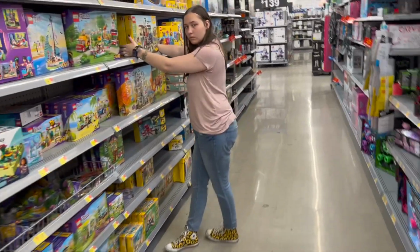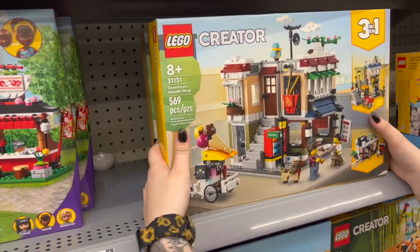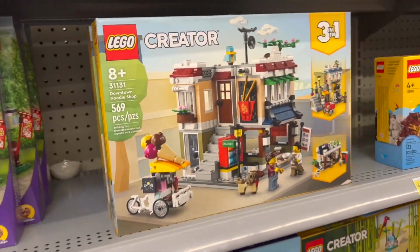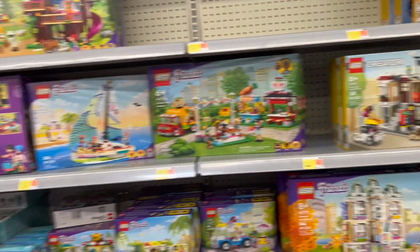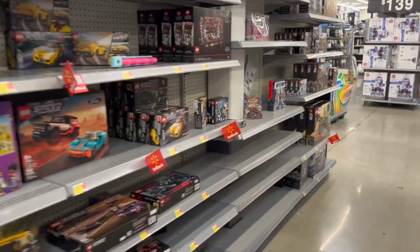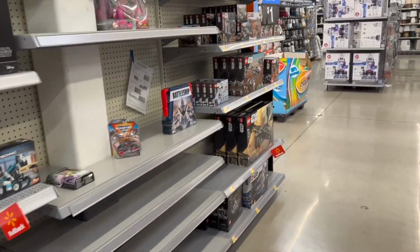Ashley is looking at the noodle shops. I saw online that there's some instructions if you get 3 sets to make like a mega modular noodle shop. Well, other than that, I think that we are about done at this Walmart. Let's go ahead, and I think our next store is going to be a Target. We did stop at about 4 more stores, including this Target and like 3 other stores. But honestly, they didn't really have anything that we haven't showed you guys in this video. So we're just gonna head home now.